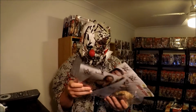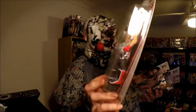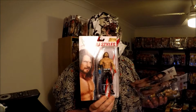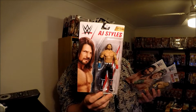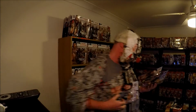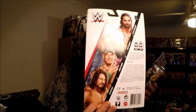And I also got AJ Styles. This is a great figurine. He's wearing a blue glove, a red glove, American colors, USA! I have seen this figurine before, I think. I don't know. But I've got it, Top Picks 2019, not 2020. And, yeah, Big W. Thank you, Big W. And this is like the back of it. There's four in the set, not five.